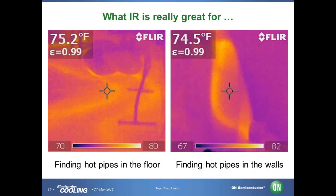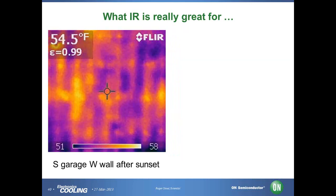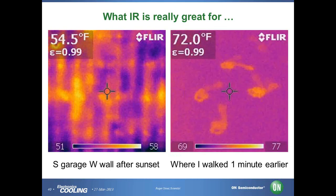Now, 2 slides back, I broached the subject of infrared scanning. Let me now disabuse you of some common misconceptions about IR temperature measurements that really burn me up. To recap, what you see here are 2 excellent examples of what IR really is good for, finding relative heat losses and temperature differences. Here are 2 more examples. Imaging residual heat in the framing of my garage after the sun has gone down, and tracking bad guys.